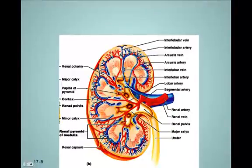But here you can see there's lots of branching, and then eventually they branch into these little capillaries. Those capillaries will dump back into veins, and the veins are going to go backwards and drain the blood back out of the kidney, after we've dumped oxygen and picked up certain ions and things in the kidneys as well. So again, that blood will then leave the kidneys through the renal vein.